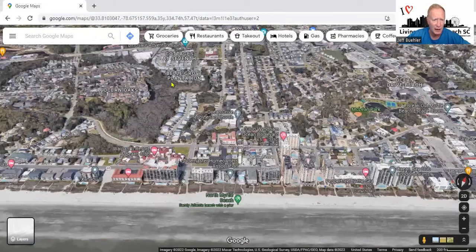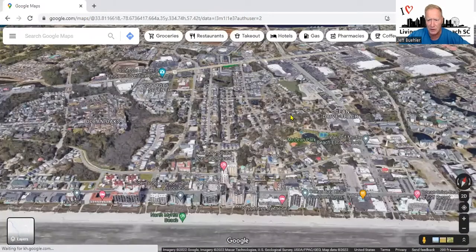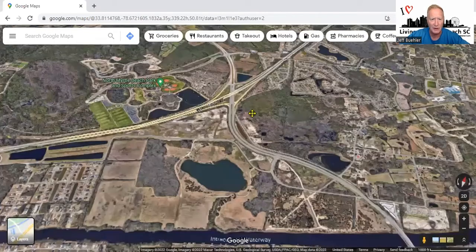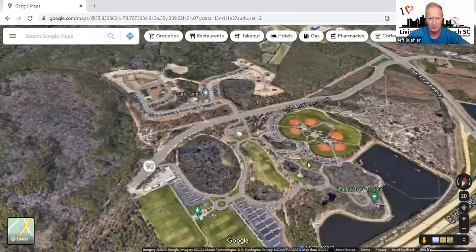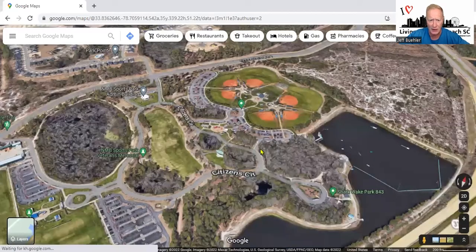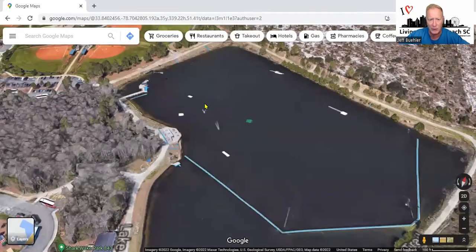As we go through North Myrtle Beach, you're going to find pockets of little neighborhoods just off of the beach. We have Robert Edge Parkway. This is very similar to Robert Grissom Parkway. Robert Edge Parkway is one of those freeways that helps get you from west of the waterway into the beach. The North Myrtle Beach Sports Complex. Again, we do a lot of sports tourism here. A lot of soccer tournaments, baseball tournaments. You have this Shark Wake Park, which is really cool. If you have kids into wakeboarding, it's one of those cable parks.